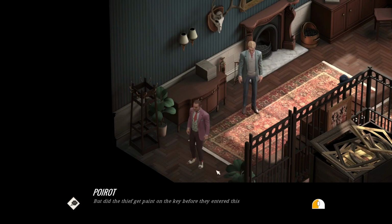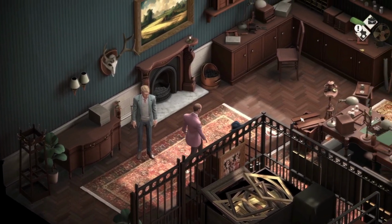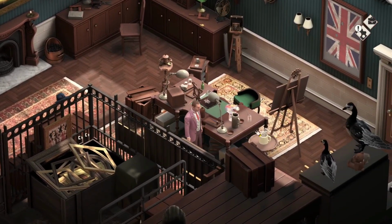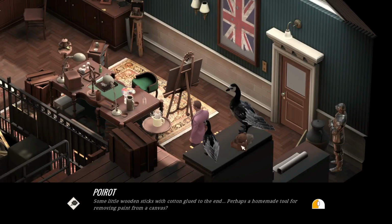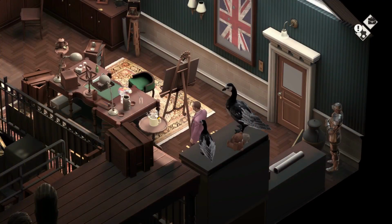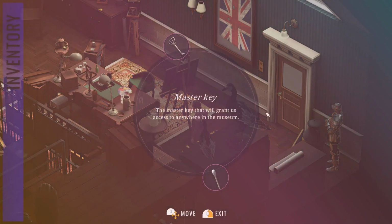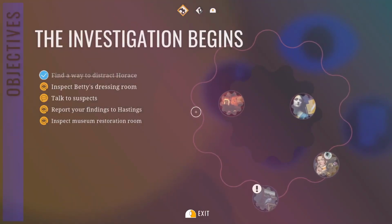Cool. But did the thief get paint on the key before they entered this room or afterwards? That is the question indeed. And now we got some mind map evidence. So let's get another cotton swab. Did we get it? We did. We got a damp one. Unfortunately, we didn't get a new one. So I'm thinking that we won't need that.